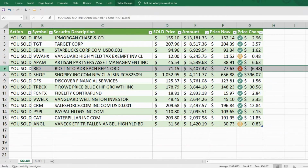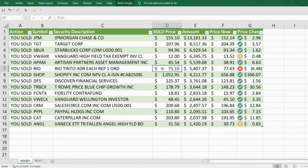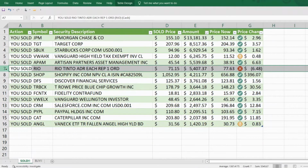Rio is kind of another controversial one. This is a high yielder in materials and mining, and this is one that's actually gone up in price. I sold it at $71. It's now at $77, so a difference of $6.48 in the stock price. But this is just one that I decided you have to pay foreign tax on. It also pays twice a year, and there were other options that I prefer to put my money into.